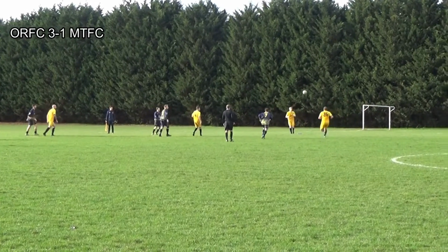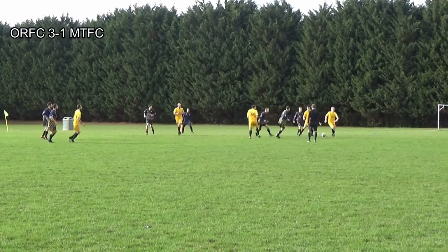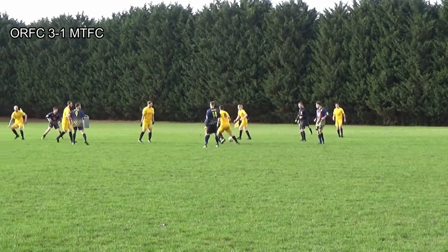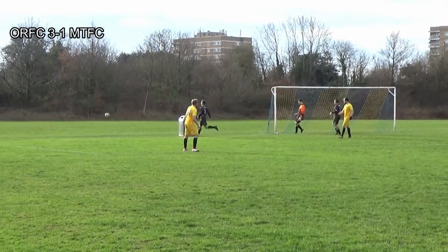Here we have a throw in with Jack Crowther, who goes feet and back with Jordan Moore. We see a nice little bit of skill here from Jack, who's unable to find Lee. Jamie picks it up, plays it into Jack. Jack finds Lukey. Lukey's going to try and beat his man. Plays it back out to Jack, who finds Jamie out wide. Jamie's in a good position here to put the ball into the box, but unfortunately his cross goes over for a goal kick.